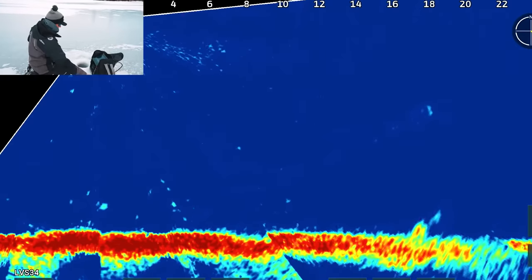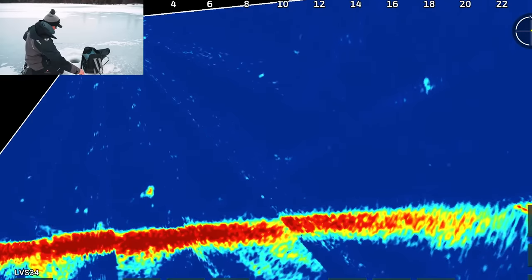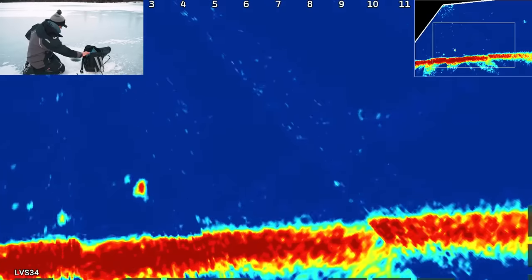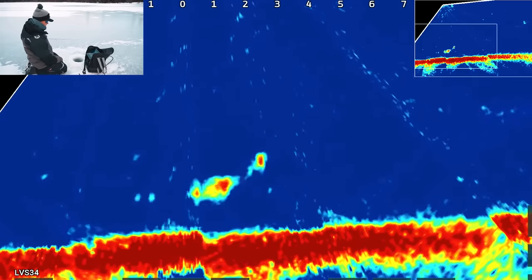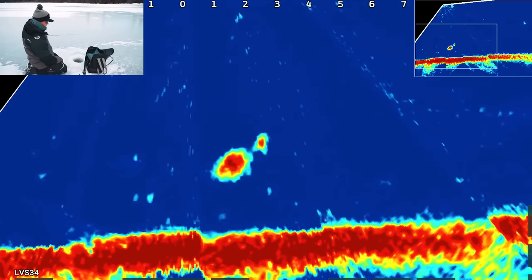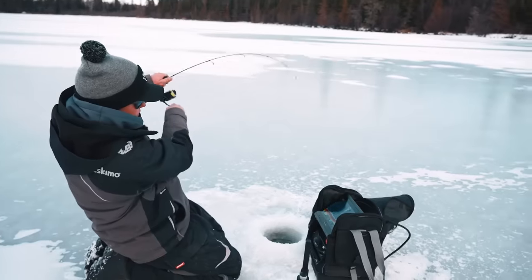That fish is on a mission. Hopefully that fish appears soon. There he is. There he is. Come on, Big Bertha. Oh yeah. Oh yeah, come on. Keep coming. Keep coming. Got him.